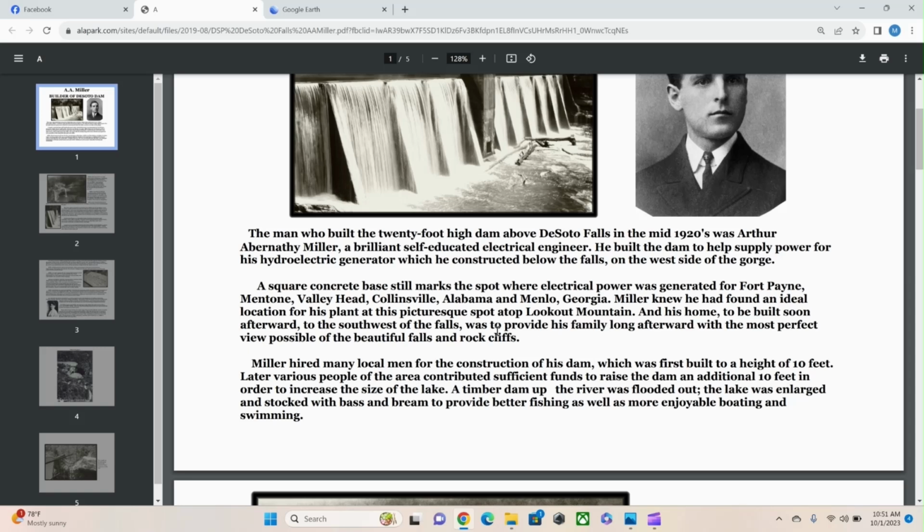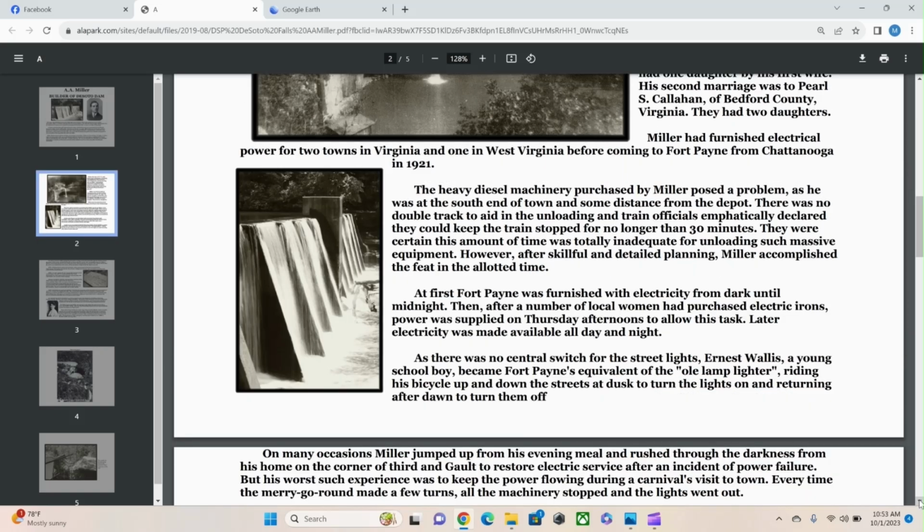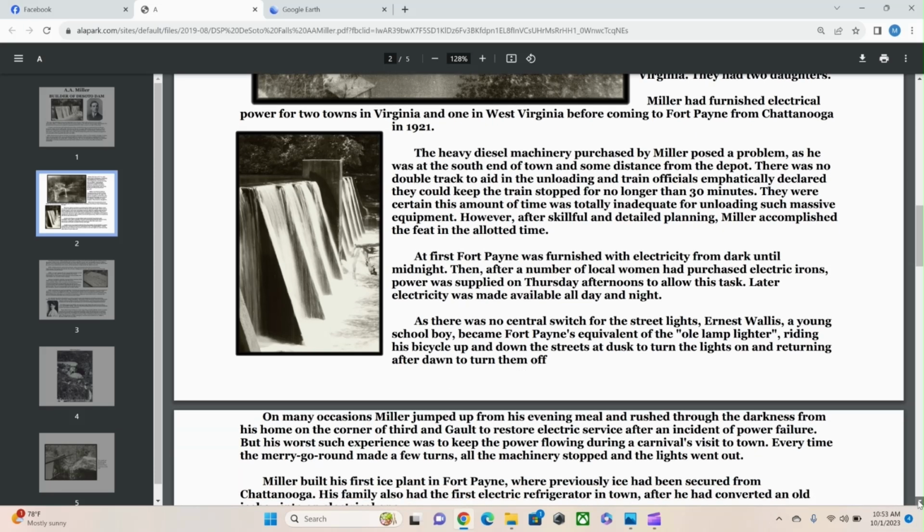He knew he found the ideal location for his plant, this picturesque spot on top of Lookout Mountain. And his home was to be built afterwards to the southwest of the falls. So he hired a bunch of local men, it says, for the dam, which is built to the height of 10 feet. Later, various people from the area contributed sufficient funds to raise the dam an additional 10 feet to increase the size of the lake. It's nice. After skillful and detailed planning, Miller accomplished this feat in the allotted time. Okay. Quite a feat.